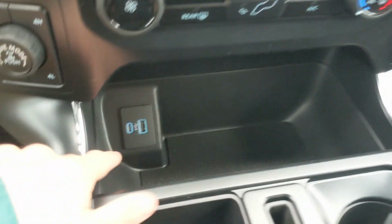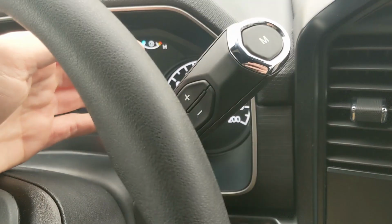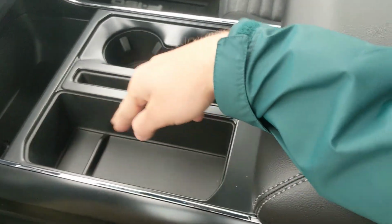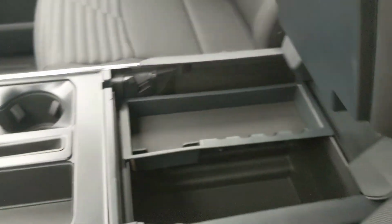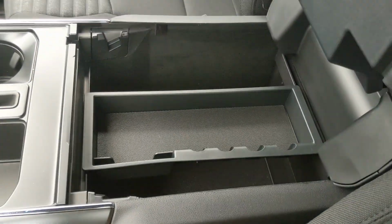and down below you have this bin with another USB and USB-C. Looking at your column shifter, that does have select shift, so you can manually shift through your gears. And then onto your center console area, where you have two cup holders, large bin, and your lockable center compartment/armrest with a removable tray. Ton of room inside, and I believe that should cover our look at the interior.